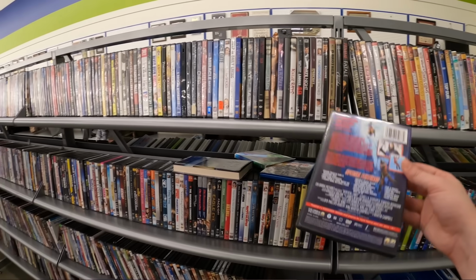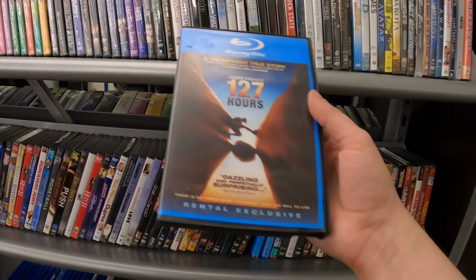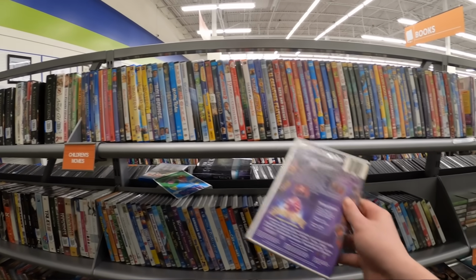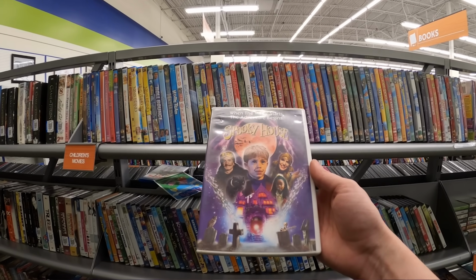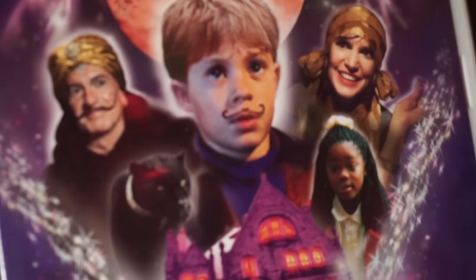The DVD section at Goodwill is pretty lively today. It's filled with some familiar films, some movies that I'd watch again, and some others that I don't know that I would ever want to watch. My favorites, though, are the movies that I've never heard of before, like this copy of Spooky House. I've never heard of Spooky House before, but I'm sold on the cover alone. I mean, this kid can grow a serious stash.